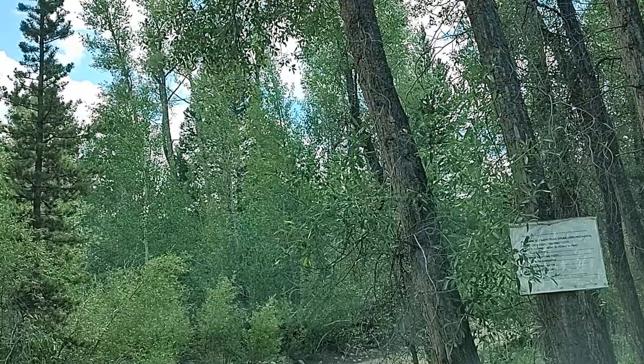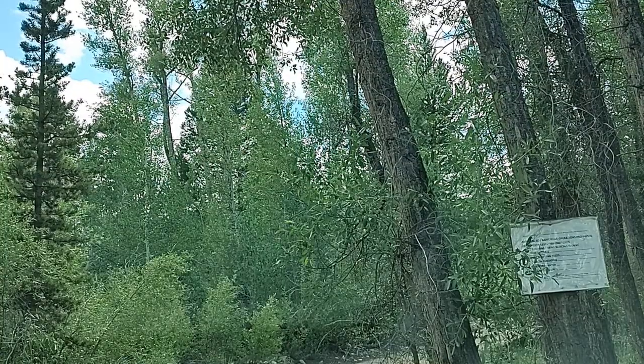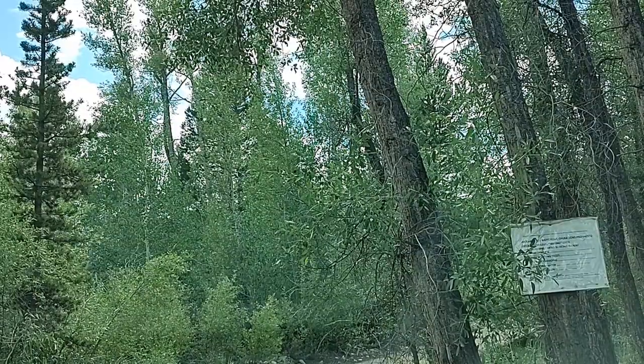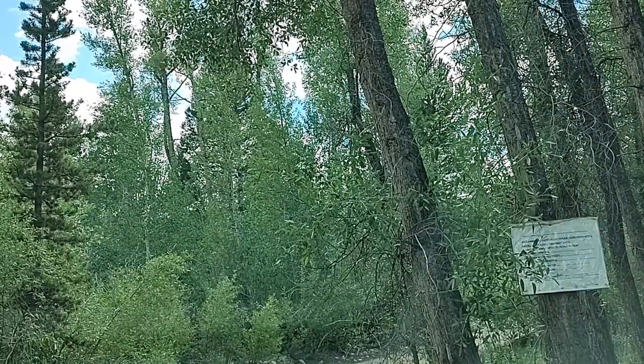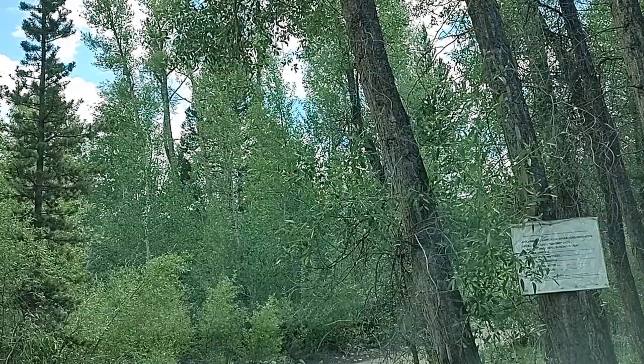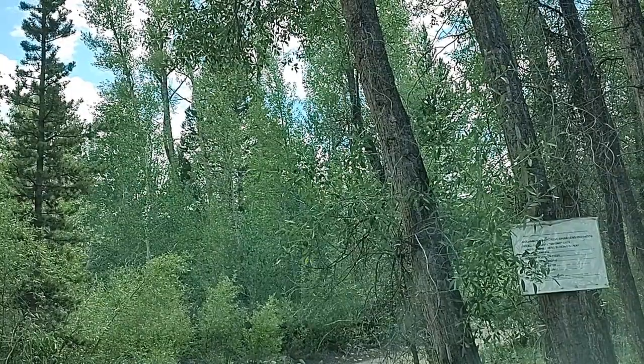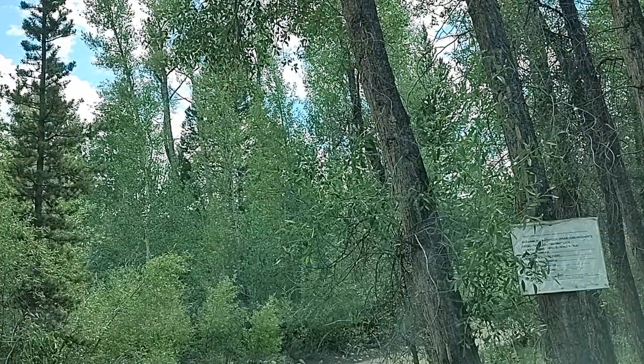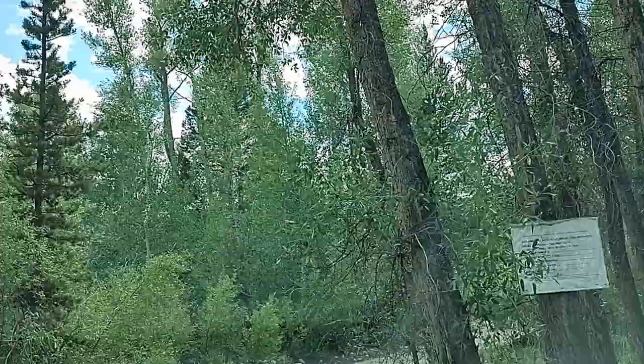So there's a sign over there on that tree. Mechanized motorized operations prohibited, recreational mining only, hand panning, hand sluicing okay, no high banking, no undercutting trees, no suction dredging, no diverting water, 14-day camping limit.